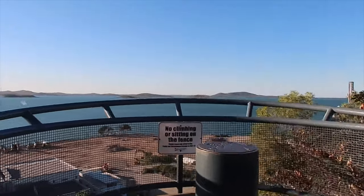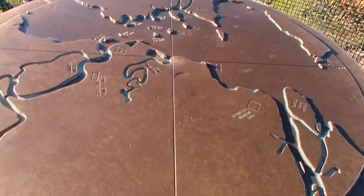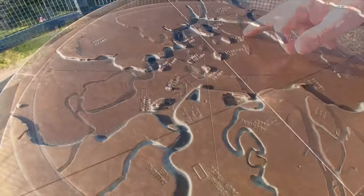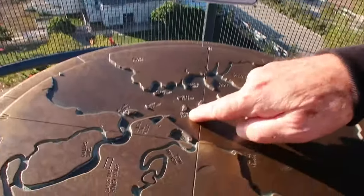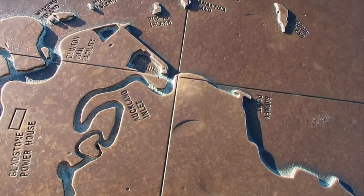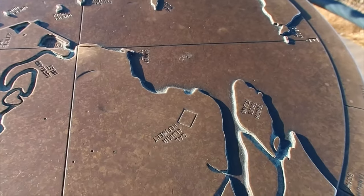No climbing. Here, the map. Where's the map? This is the island that we can see there. The little ones here. Yeah, lots of little ones. Picnic Island? Yep. Where's the other island? George?